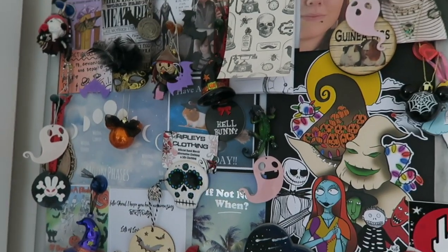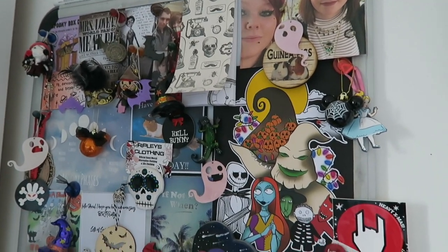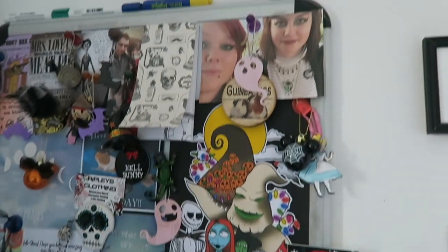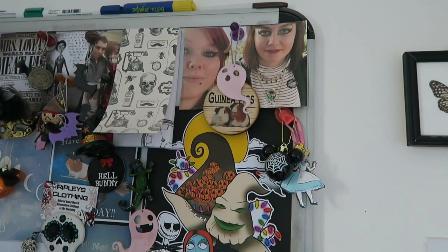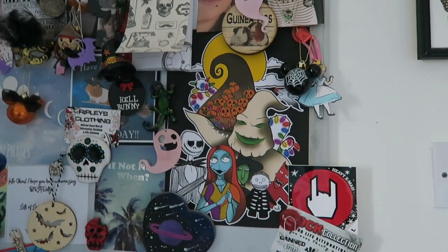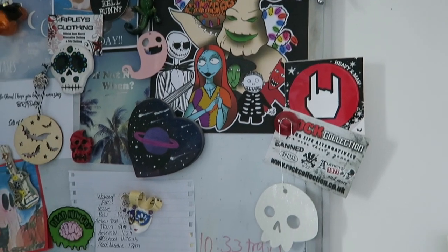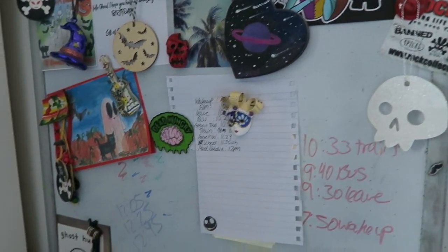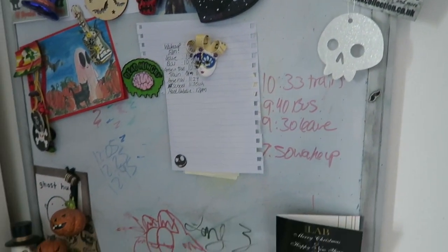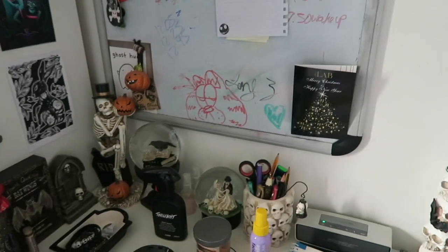I've just got some spooky ornaments from, I think, Primark, John Lewis, and Spooky Box Club. I've got a photo of me and the Haunted Bat. This Nightmare Before Christmas print, which again is from Witchcrafts. And just a few random things dotted around, some magnets, a Christmas card that I need to take down. So yeah, it's not too interesting.